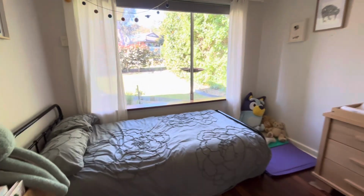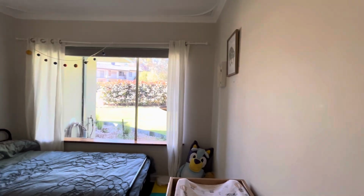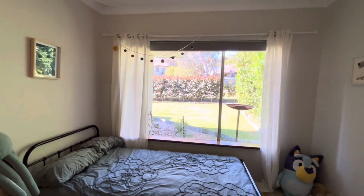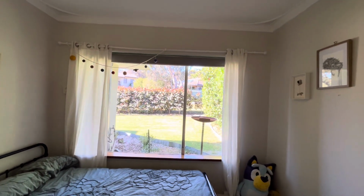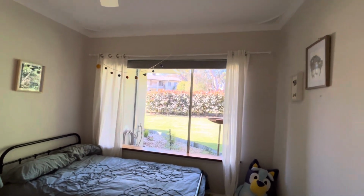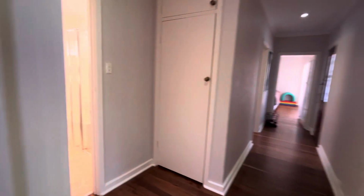Bedroom number 2. It's a good size as well. So we've got the cupboards along here that will stay. They're not built in, but they will stay. And a nice outlook from here across the front garden. Beautiful natural light in here as well. There's also, obviously, natural light's not always a fantastic thing first thing in the morning, so there's the roller blind as well as the sheer curtains. And that's all very practical.